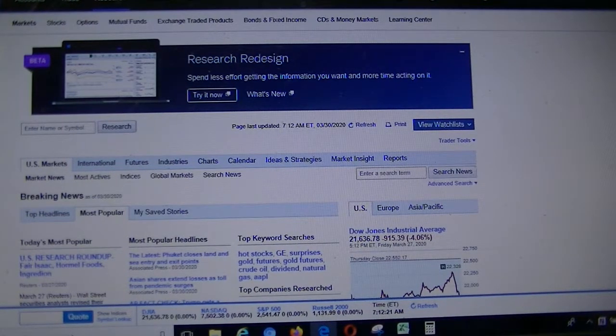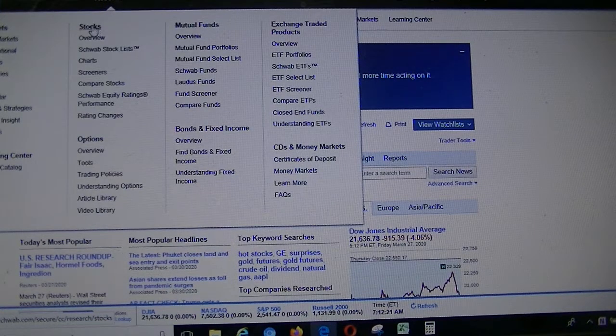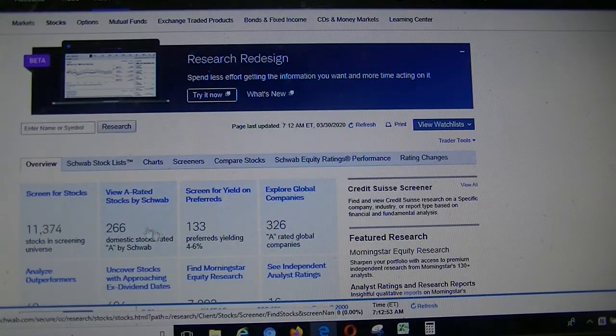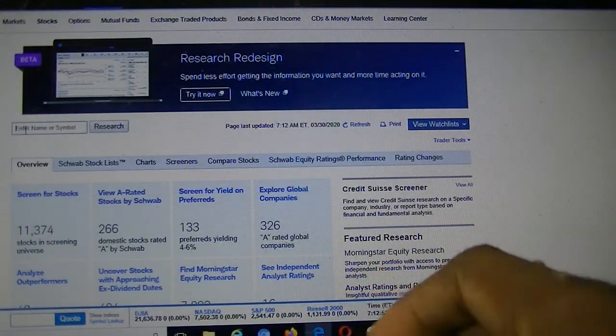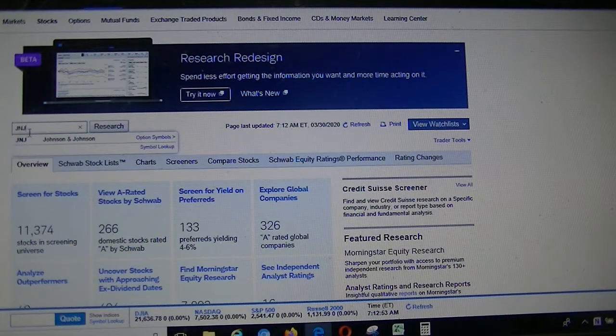So let's start with, I'm on my Charles Schwab account here, and I just click on research. So I click on research, and I'm going to click on stocks. And here I'm just going to, you can do that on Google if you don't have a brokerage account, but if you have a brokerage account, it's just easier to do it within your brokerage account or your Roth IRA. So here I'm going to put, for example, Johnson & Johnson. So that's JNJ. And it's here, and I'm going to click on it.